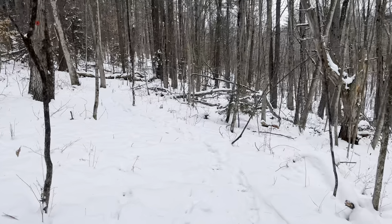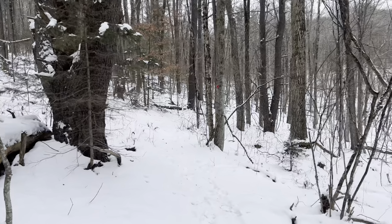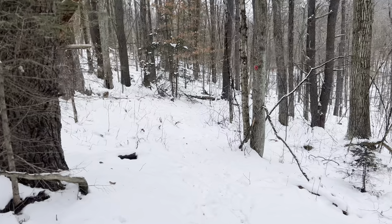They're probably all going to lead back to the same spot. I think this is probably going to loop me down around. If you watched the last video, that last bridge that I was on where I saw the tarp and stuff, I have a feeling this is going to loop us right back down around into that, because there were red markings that went off up over the hill on the other side of the bridge. And my mustache is freezing.